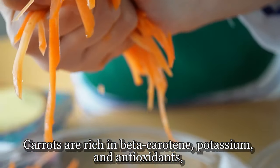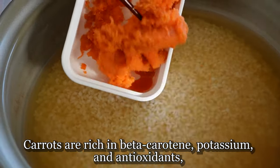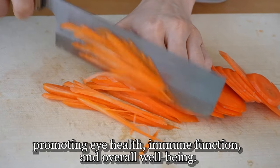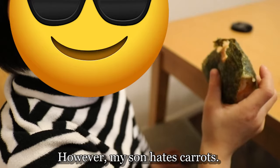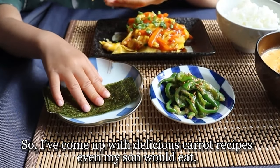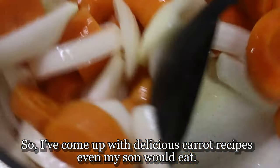Carrots are rich in beta-carotene, potassium, and antioxidants, promoting eye health, immune function, and overall well-being. However, my son hates carrots. So I've come up with delicious carrot recipes even my son would eat.